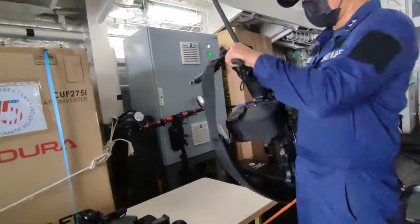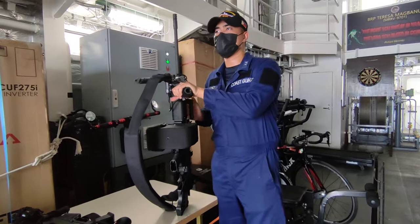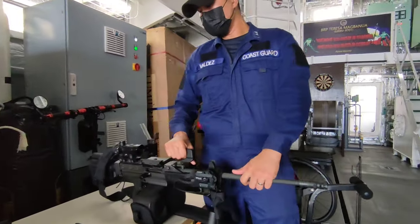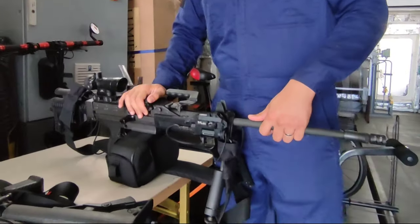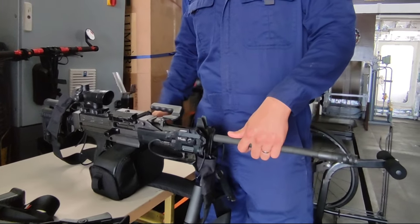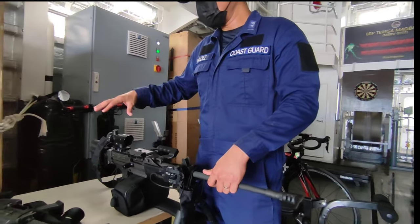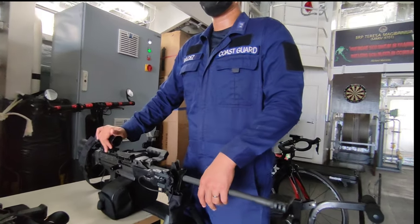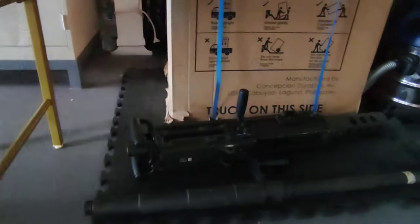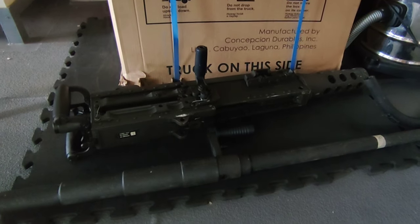What we have is our Negev 762 LMG, or light machine gun. Our LMG is a belt fed type, gas operated, with a 200 round capacity. It is equipped with a x4 magnification scope. We also have a 50 caliber Browning machine gun, in case we are going to a high risk area.